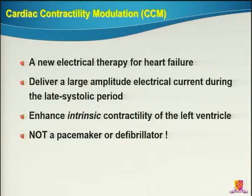This is a new therapy, an electrical therapy for heart failure. However, the concept is that this is not a pacemaker and it's not a defibrillator. It is a therapy that delivers a large amplitude of electrical current during the late systolic and refractory period of the heart. Therefore, it is envisaged to enhance the intrinsic contractility of the left ventricle rather than induce additional pacing.